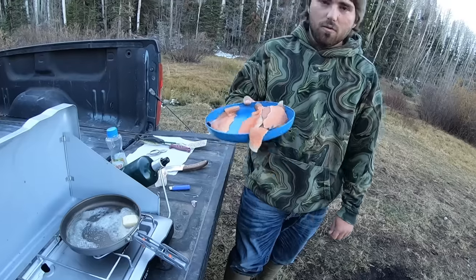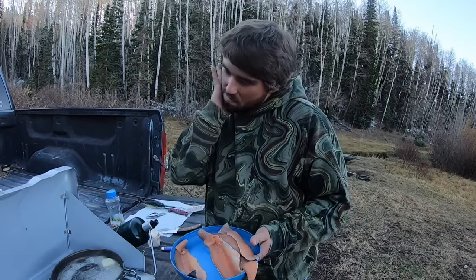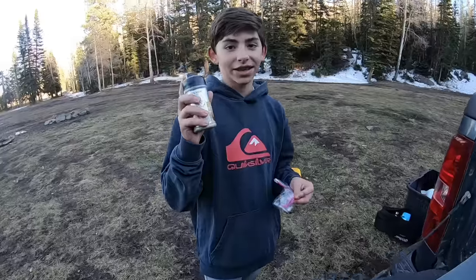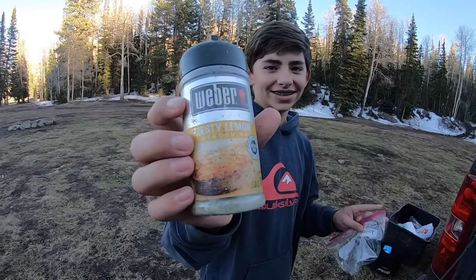Let that melt. So we've got 6 fillets. I don't know. I mean, are you that hungry? I'm pretty hungry. We'll go ahead and cook 4 of them. And then if we want more, we'll cook the other 2. And for seasoning, we have zesty lemon seasoning.